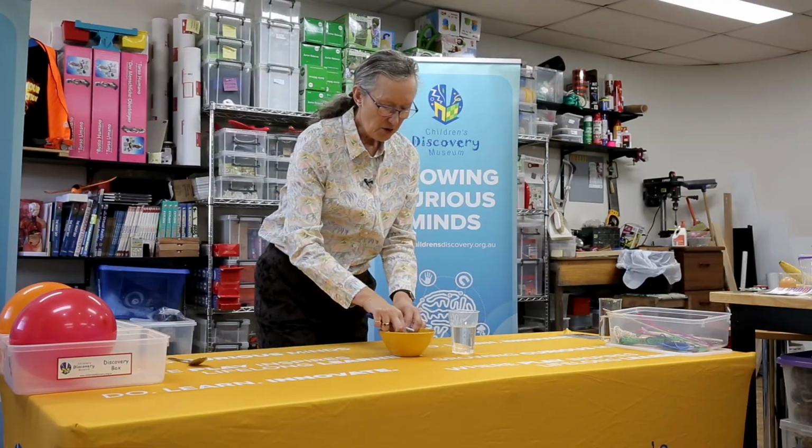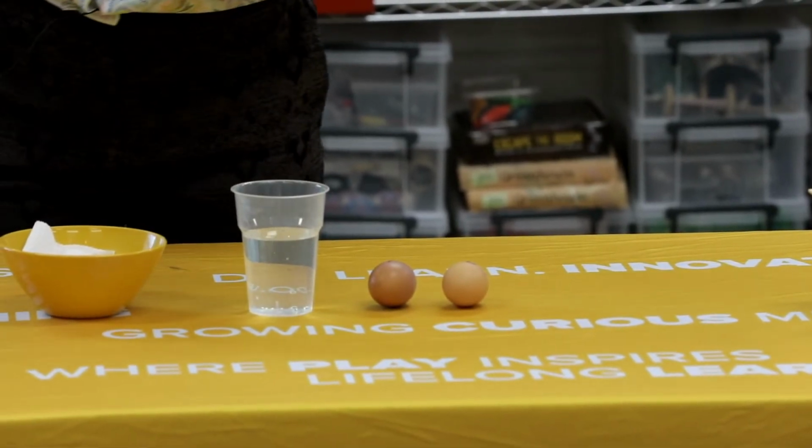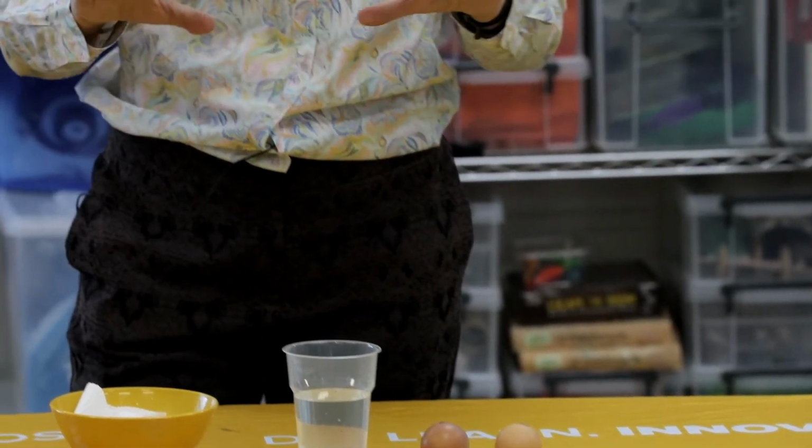Now, our last experiment is called raw or boiled, and this is where you need your raw egg and your boiled egg. Now, hopefully your grown-up knows that you've got a raw egg and a boiled egg, but hopefully the children don't know which one is which. So on one of the eggs, put the number 1, and on the other egg, put the number 2, and you're going to try and guess which one is raw and which one is boiled, but without breaking the shells. So it would be easy to crack them open and see, but we're not going to do that.